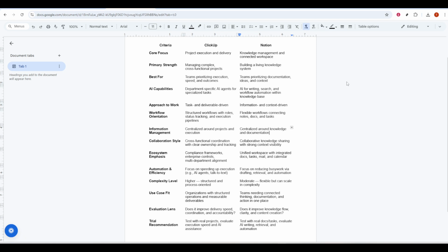Their AI philosophies reflect these strengths: ClickUp's agents are role-based and operational, pushing work forward and closing gaps between plans and delivery. Notion's agent is context first, finding and synthesizing information so you can think, write, and automate from a single source of truth. Security and trust are important on both sides. ClickUp emphasizes enterprise standards and scale, while Notion highlights adoption across major organizations and startups for a wide range of use cases.